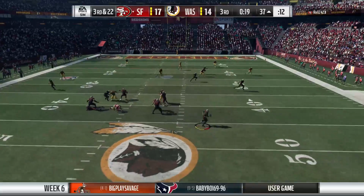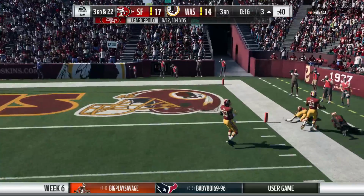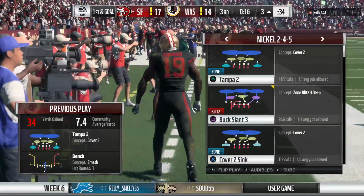Garoppolo now, flushed to his right, on the run. He'll let this go deep right side, and out of bounds all the way down at the 3. They're able to convert on 3rd down, and that sets up a 1st and goal.